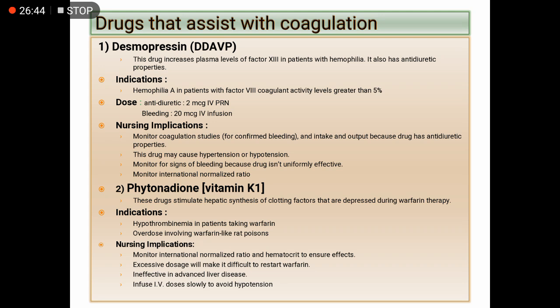We have the drugs that assist with coagulation. We have your desmopressin or DDAVP. This drug increases plasma levels of factor 8 in patients with hemophilia, and also has antidiuretic properties. The dose would be 2 micrograms IV PRN for antidiuretic, and for bleeding it is 20 micrograms IV infusion. Nursing implication, we have to monitor coagulation status, hypertension and hypotension, and signs of bleeding.